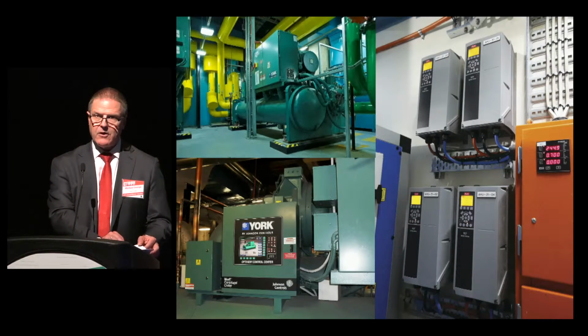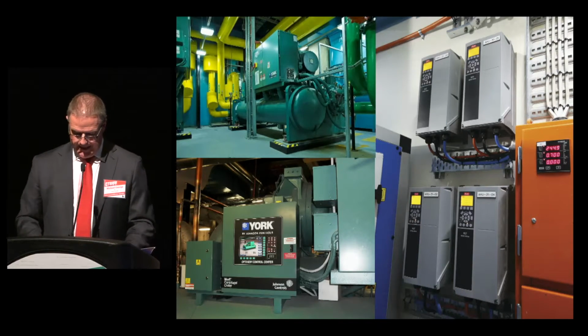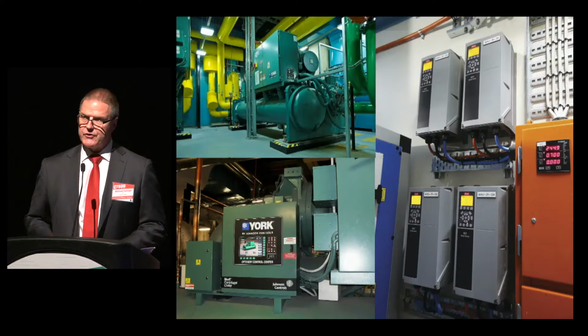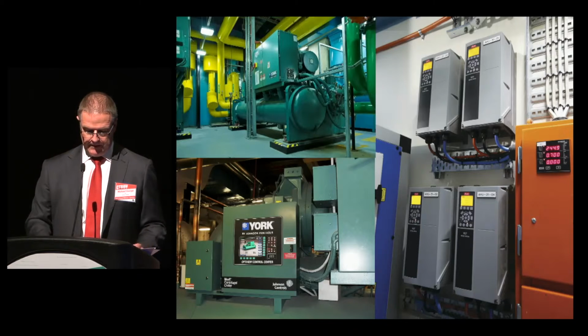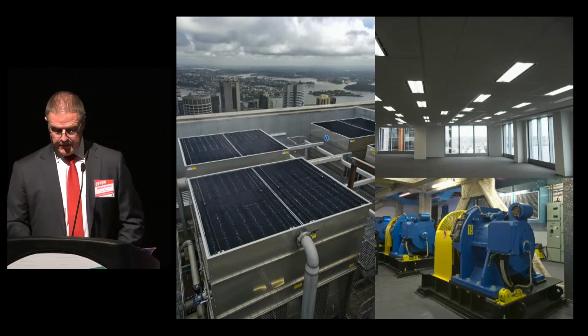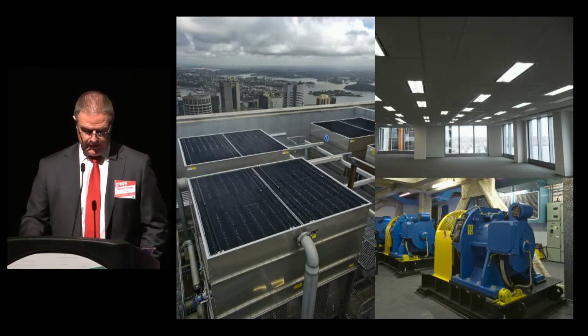And the result? Lots of shiny new plant, providing modern, reliable infrastructure for the next phase of the Chifley life cycle. But how does the plant and equipment perform to enable the project objectives to be achieved?